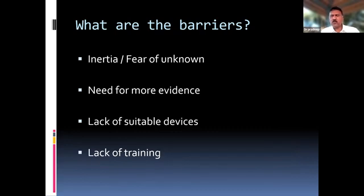So what are the barriers? Why are we not switching on when the evidence looks so good? And why are we not jumping on to saying, yes, let's use volume targeted ventilation? I think the major limitation is inertia, or the fear of the unknown. We have not used this mode. My professor taught me SIMV mode, and I'm very comfortable doing pressure limited, time cycled ventilation. I'm not very comfortable using any new modes. That fear of the unknown is a major thing. Then there is the need for more evidence. People felt that, no, I don't think the evidence is very good.